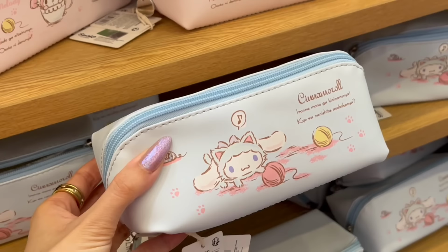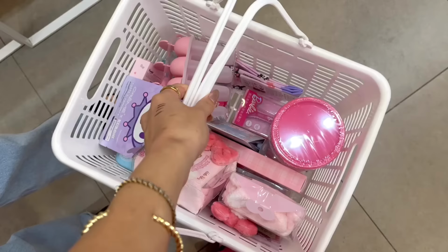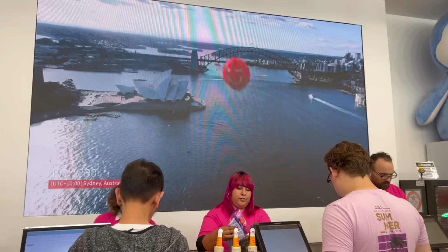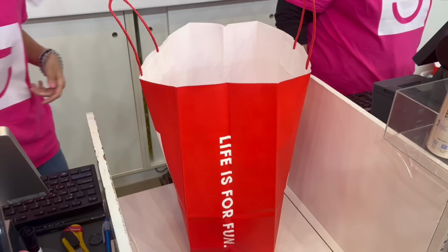So we had a super successful shopping trip, my basket was filled to the brim, and we are ready to check out. Everything came out to $147 and some change, so just under the $150 budget.